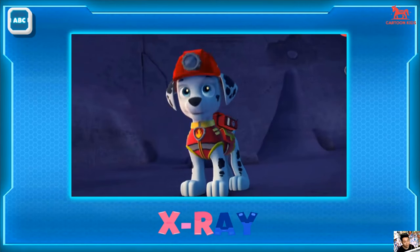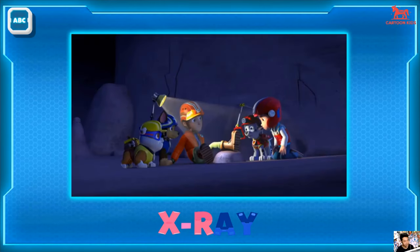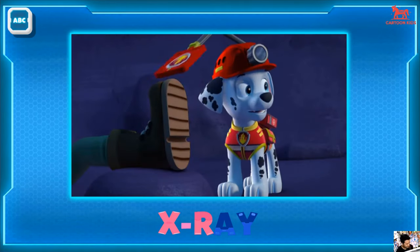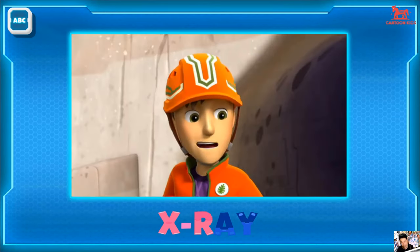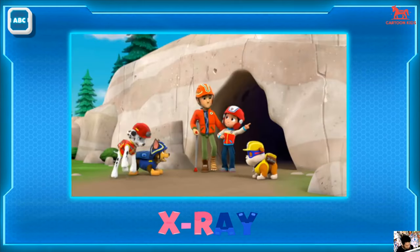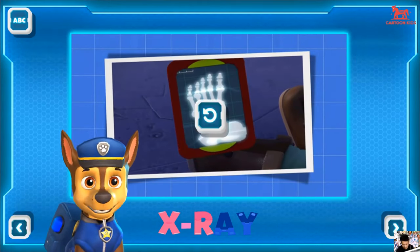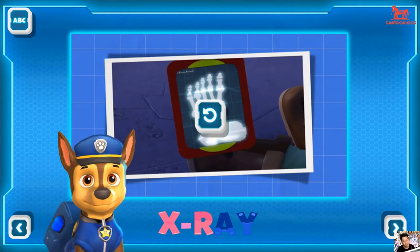Make sure he didn't break anything. Roof! X-ray screen! Arf! Arf! I don't see any broken bones. I think you just sprained it, Jake. Thanks, Paw Patrol! You totally saved the day! If you need anything while your ankle heals, just yelp for help! An X-ray is a picture that can see through your skin to show your bones. If you're ever hurt, an X-ray can save the day!